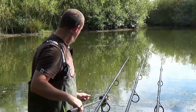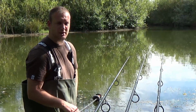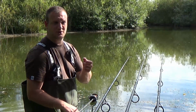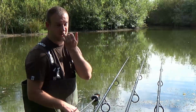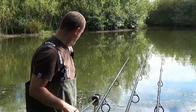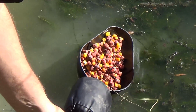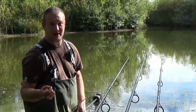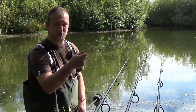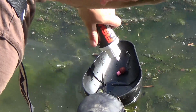Alright, and what are you doing, rig and bait wise? So the rig's a Ronnie rig. It's got a 50mm link cork dust wafter chopped down, and I've got a silty squid pop up on top, whittled down so it's perfectly balanced. Then the mixture is just hemp, maize, corn, a bit of cell boilie, a bit of link boilie, just some with crumbs, some chopped, some whole, and finished off with a bit of smart liquid.